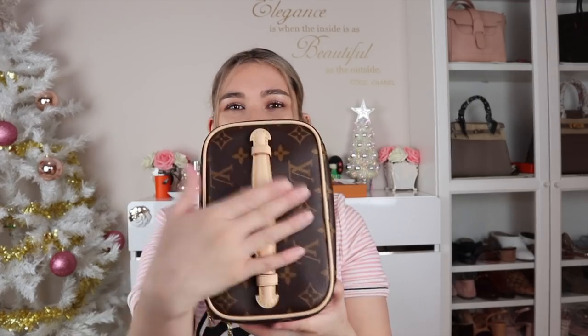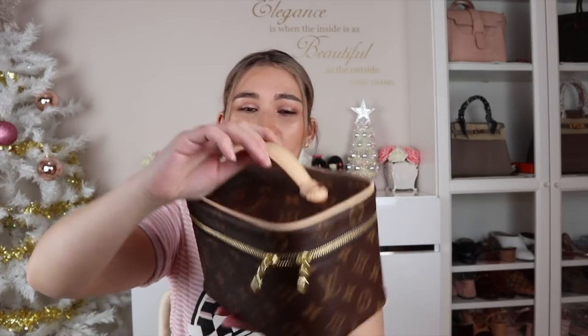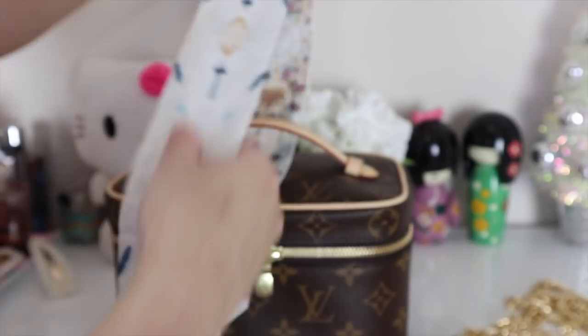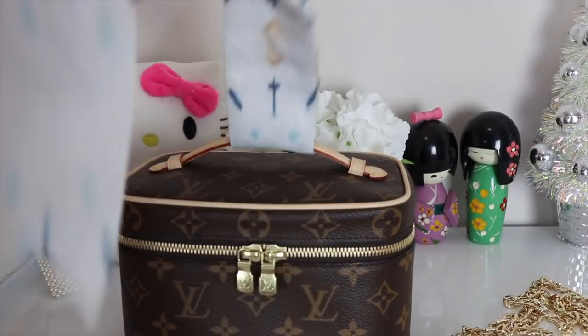I don't know if I'll get an organizer for this. We'll just see how it goes when it comes to the shape and how the monogram canvas holds up. There's quite a bit of vachetta on it for a toiletry bag, around the bottom, around the top, and then you've got quite a short handle. It is like the handle of the Pochette Matisse. It is quite short. You can't put it in the crook of your arm. It is purely only going to be a handheld bag.